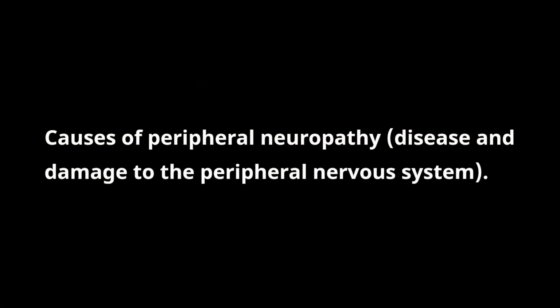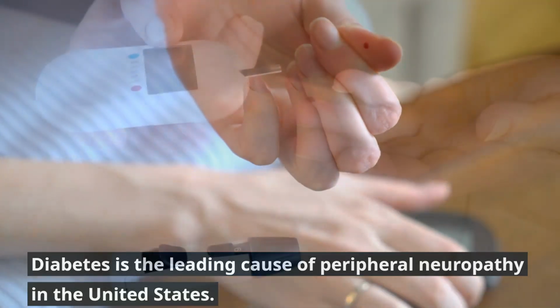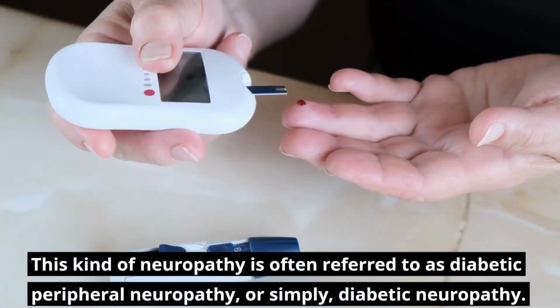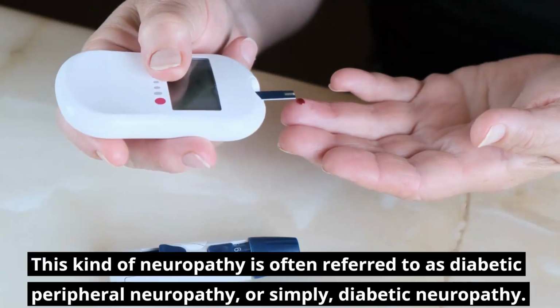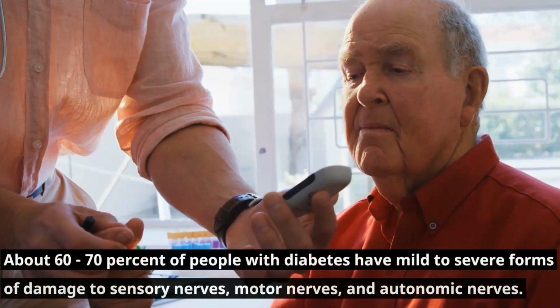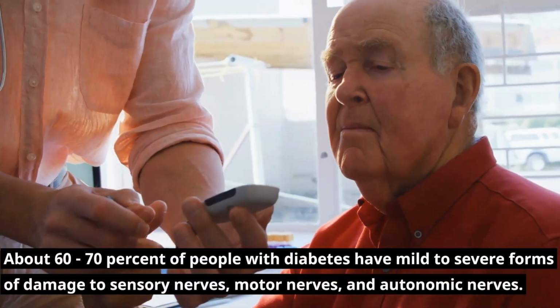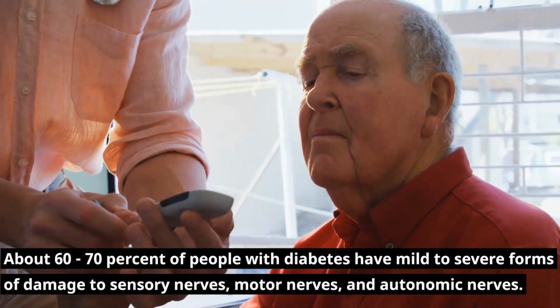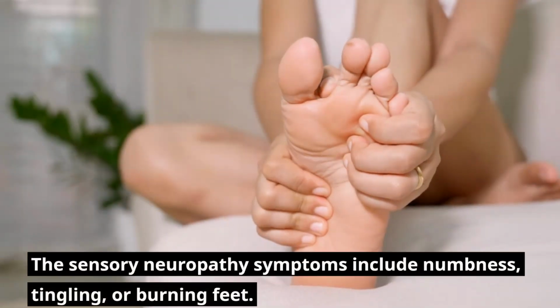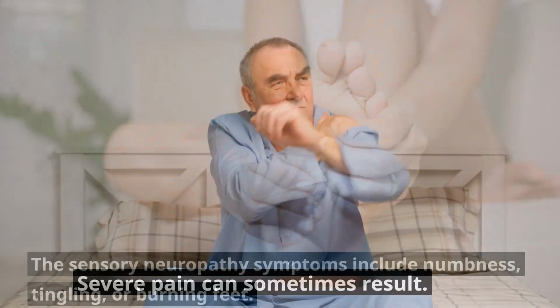Causes of peripheral neuropathy: disease and damage to the peripheral nervous system. Diabetes. Diabetes is the leading cause of peripheral neuropathy in the United States. This kind of neuropathy is often referred to as diabetic peripheral neuropathy, or simply, diabetic neuropathy. About 60 to 70% of people with diabetes have mild to severe forms of damage to sensory nerves, motor nerves, and autonomic nerves.